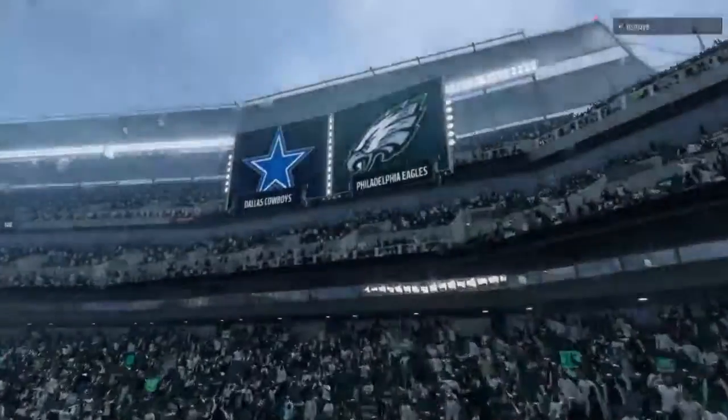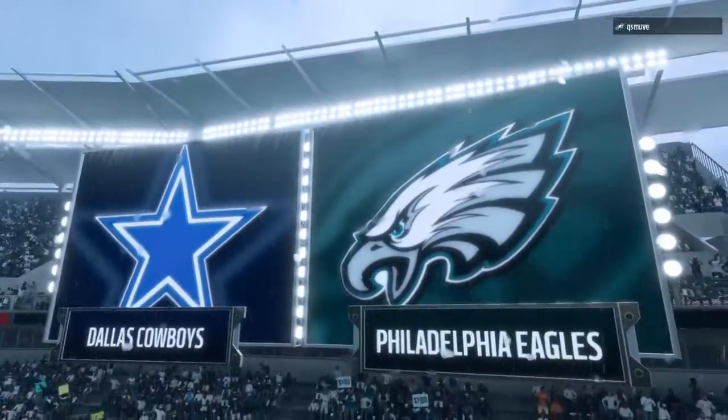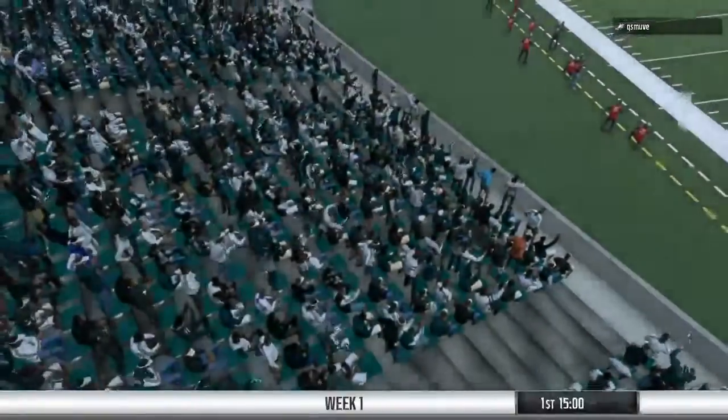It's opening week in the NFL, and today we have two teams who are more than ready to get the season underway. It's the Cowboys going up against the Eagles.